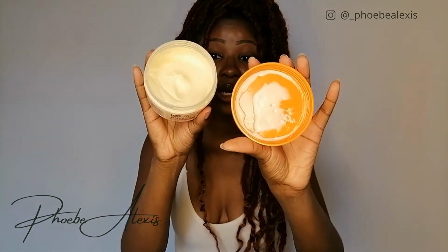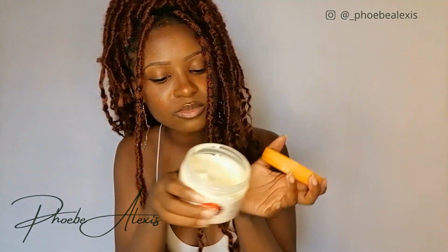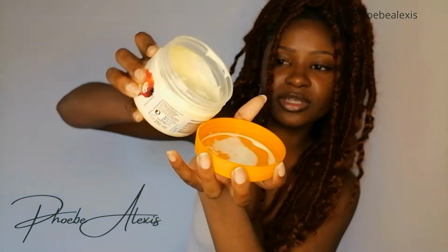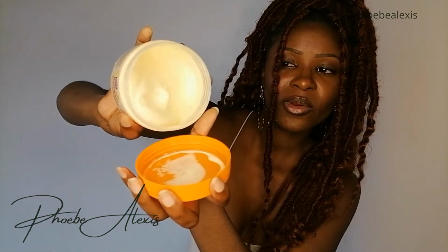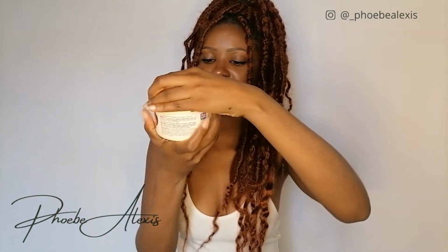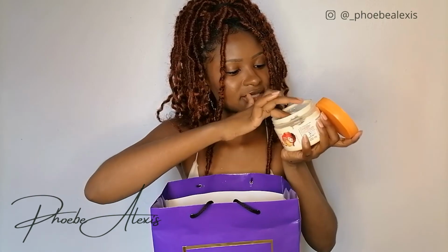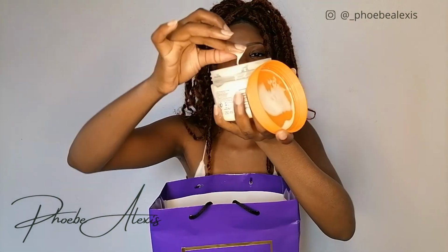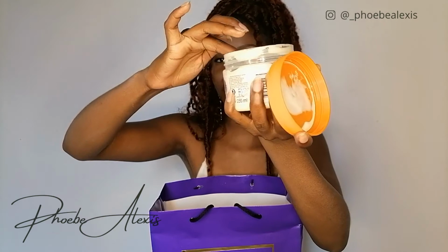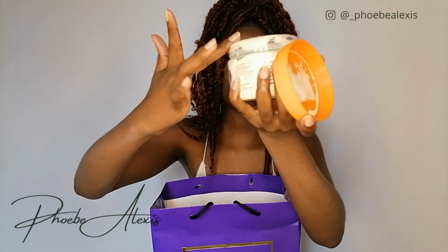But it smells so good, and it looks good too. Honestly, it looks like mayo. It feels like mayo. So you see, this is more runny. I don't know if you can tell, it moves around. But yeah, I can't wait to have my natural hair out so that I can try this out. And the texture is, oh, okay. It's not oily. It's more of a creamy, buttery texture.